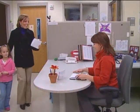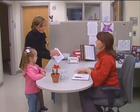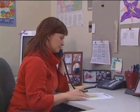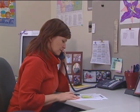The parent or guardian is responsible for providing the needed medications to the school or child care program. Notify the parents when the medication supply is low or medications are about to expire.